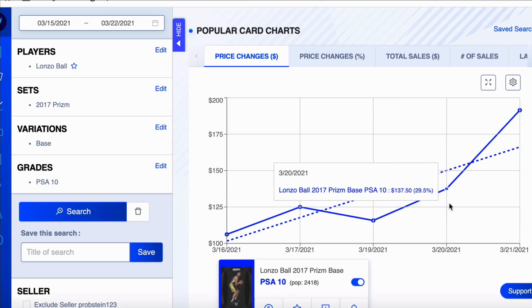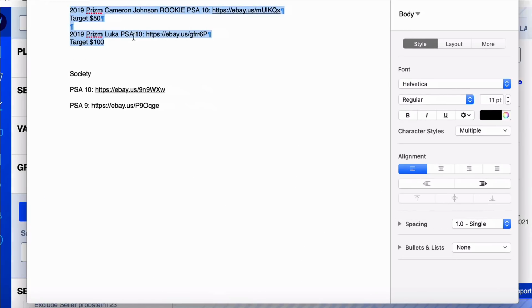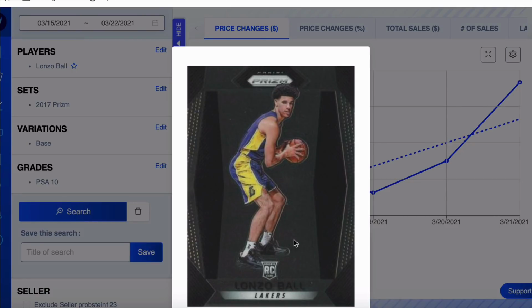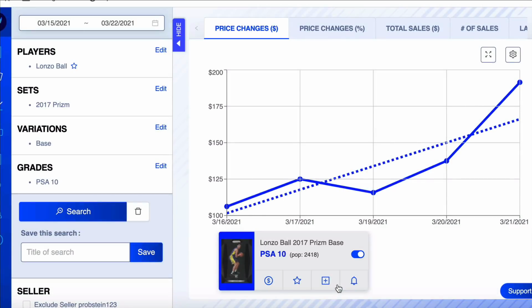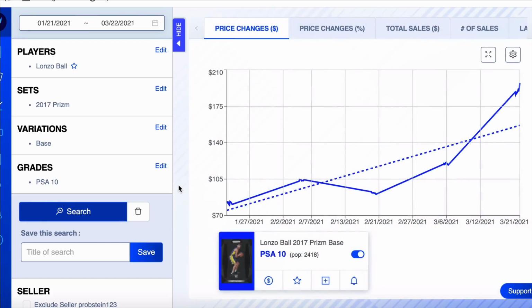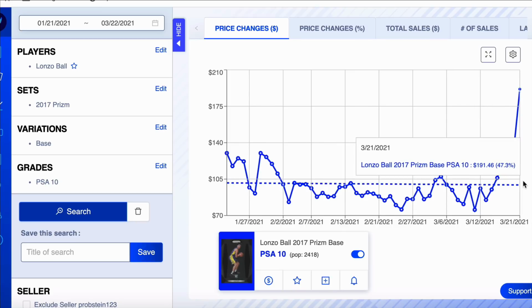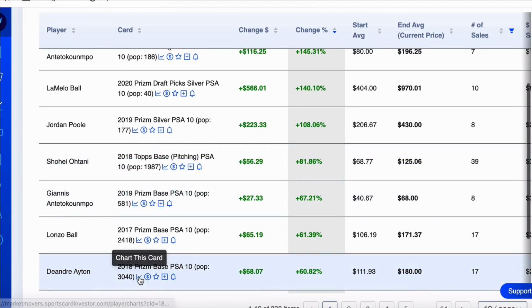Started the week at 106. Then had a sale 137. Latest sale 191. Pop count of 2418. Interesting. Huh. Let's pull this one back 60 days. Whew. Yeah. Sell it. Sell it. Sell that card if you have it. Sell it.